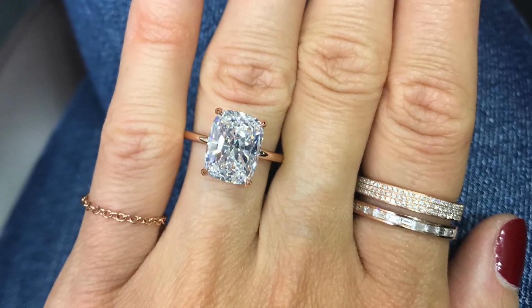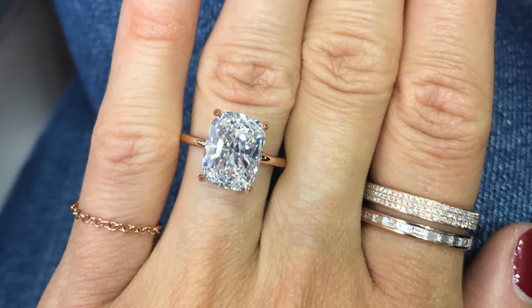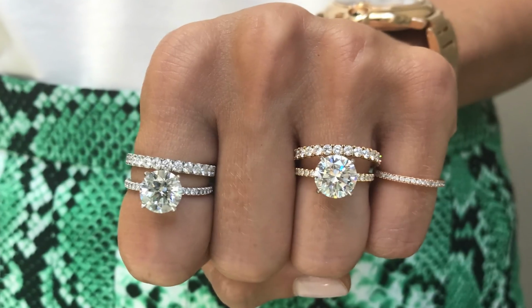I think if you're struggling to pick a metal, platinum is definitely your safest bet. You don't have to worry that in 5 to 10 years you'll get sick of it, but I do think all of them sort of serve their own purpose. I think rose and yellow can elevate a very classic design to feel a little bit more modern.